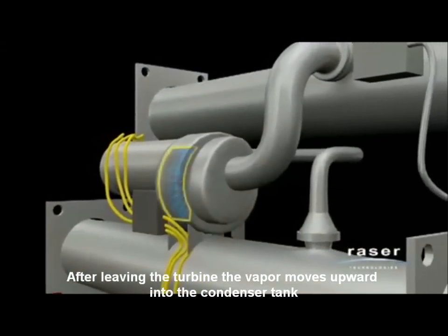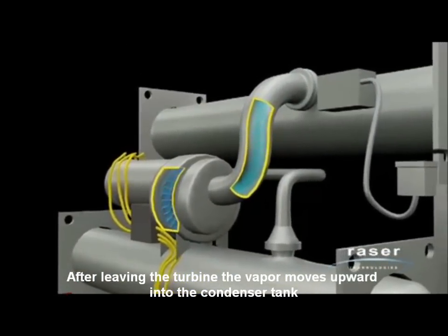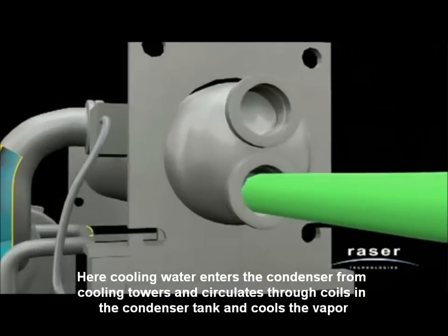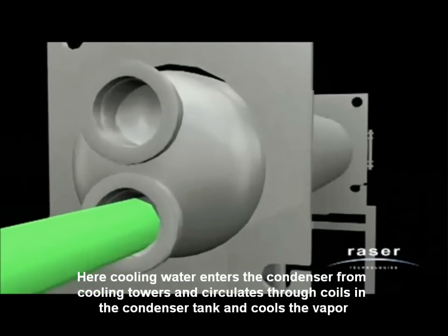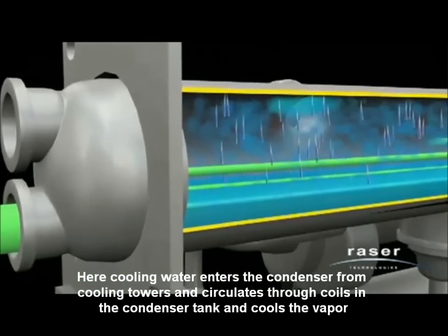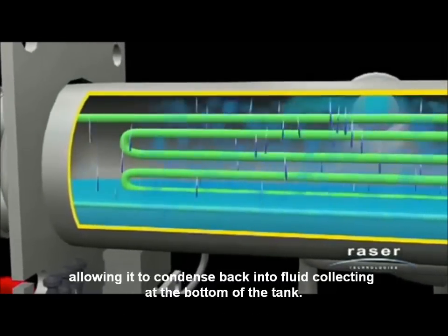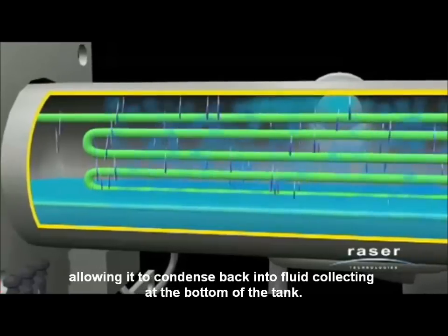After leaving the turbine, the vapor moves upward into the condenser tank. Here, cooling water enters the condenser from the cooling towers and circulates through coils in the condenser tank and cools the vapor, allowing it to condense back into a fluid collecting at the bottom of the tank.